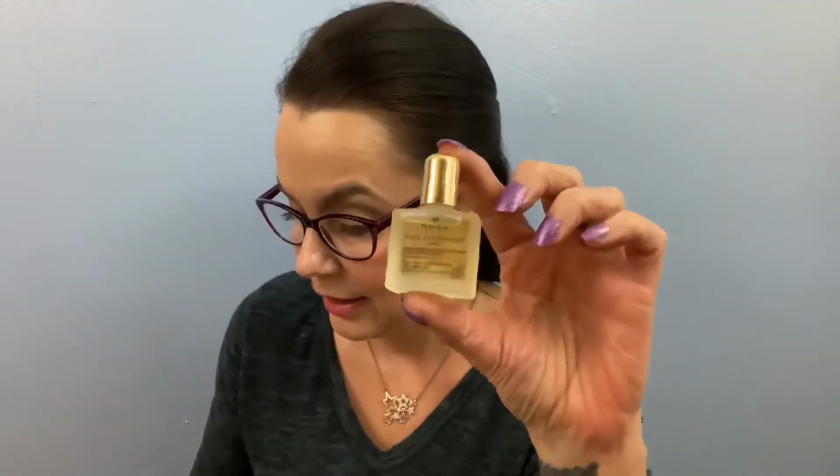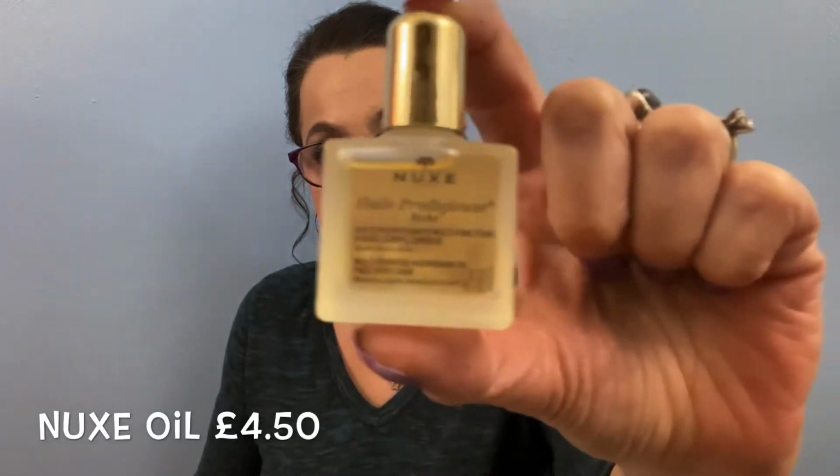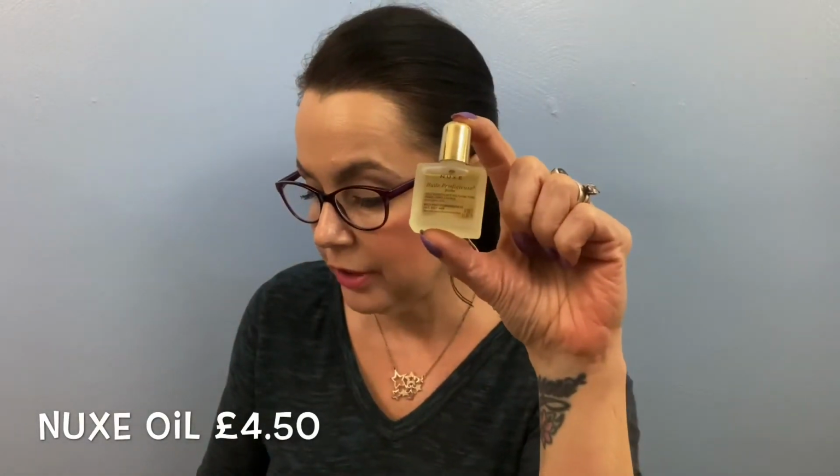Okay, now we have something else that looks like an oil. And this is called NUXE. See if that comes in close for you guys. This is called NUXE, and this is worth £4.50. And in just one step, achieve nourished, softer, comfortable skin, combining intense nutrition with subtle fragrance. This rich oil nourishes, repairs, and leaves a satin finish. Love every word in that sentence. It says, able to be used on the face, body, and hair.